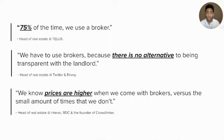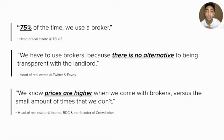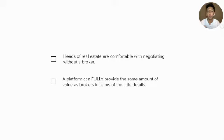Before we got into the solution, I just want to say that there were two assumptions that we made, and I'll explain why we made these assumptions. The first assumption is that heads of real estate are comfortable with negotiating the lease on their own. We know that it's a correct one because when we talked to the head of real estate at TELUS, if I just move back to this slide, you see that they use a broker 75% of the time. So for that other 25%, they actually didn't use a broker, which means that in that 25% of the time, they can negotiate without the broker. We don't know if they're comfortable, but we know that it is possible. So that's why we made the first assumption.